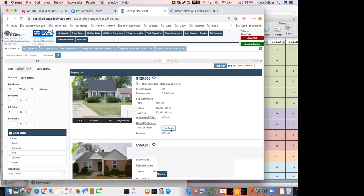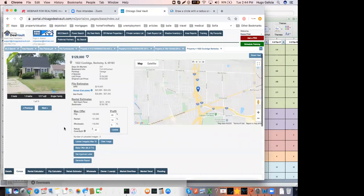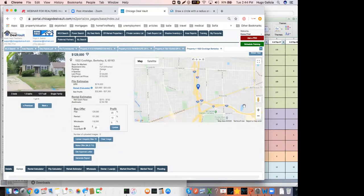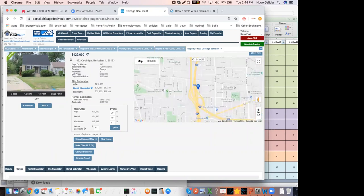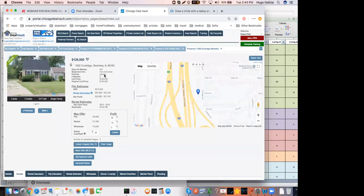It looks like brick. This is a 3-bedroom, 1 bath. It looks really good. The only thing that I see is, if I zoom in on the map, it's very close to the highway, okay? Remember, location, location, location. But right off the bat, if you're looking at the MLS, you have no clue what the ARV is, you have no clue about the rehab, and you have no clue how much to pay for the property.